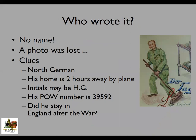Now, we didn't know who had written it. There's no name on it. The dealer said that there had been a photo inside it. Whether that was relevant or not was lost, but there are some clues. The dialect, the German, is very much Northern German. We know he says that his home is 2 hours away by plane. The initials may be HG.